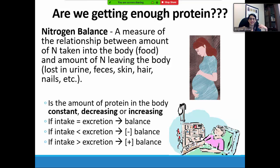And then you measure the amount of nitrogen that is leaving our body. Nitrogen can be lost in various different ways. We can lose it in urine, we can lose it in feces, we can lose it from our skin, like skin cells being sloughed off. If we lose hair, I have curly hair and I lose a fair bit of it, that is a source of nitrogen loss as well. Nails too, if you grow your nails and then you cut them, that's nitrogen being lost because it's a type of protein. So there are many different ways in which nitrogen can be lost from the body. And if you put those two measures together, nitrogen in and nitrogen out, then you get a measure of whether you are consuming enough protein.